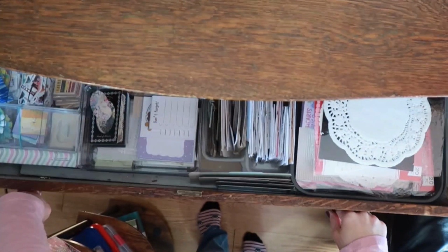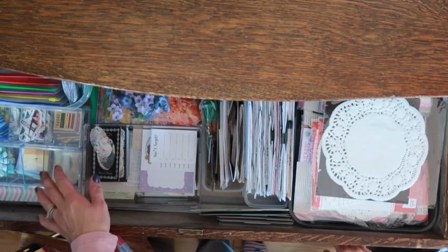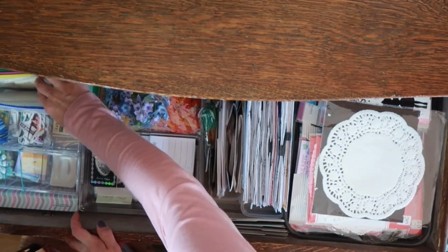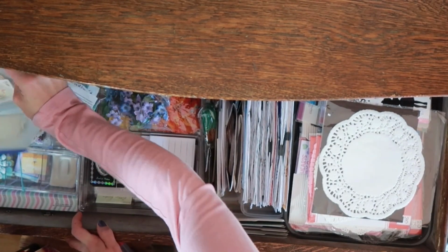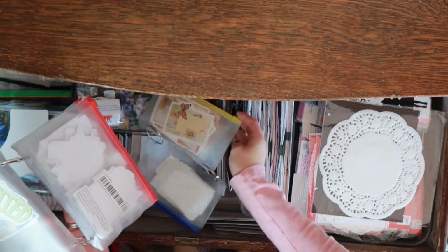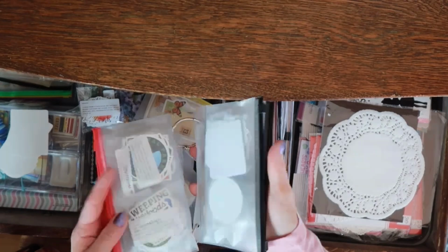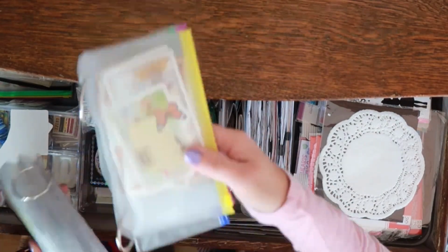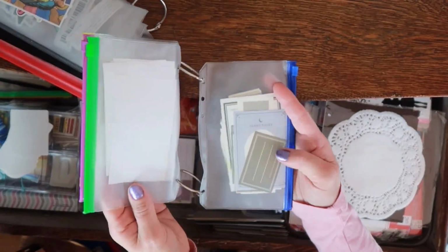I feel crazy going through everything, but I thought maybe this would give you guys ideas of different things that you can actually even use in a junk journal. Okay, looking at this, it looks crazy, but it really isn't. So I have a bunch of stickers in these. This is where I've put some of the stickers that I've purchased from Temu, and these little pouches were actually from Temu. I have these small papers in here that could be used for ephemera.